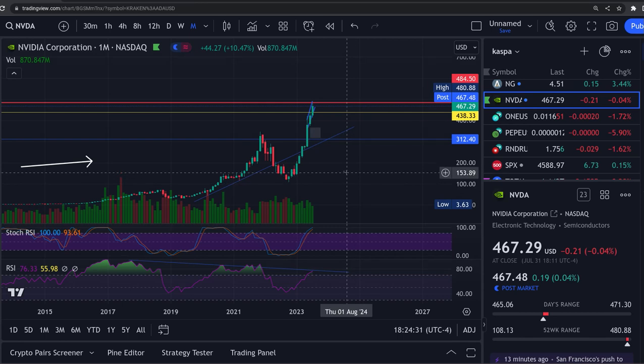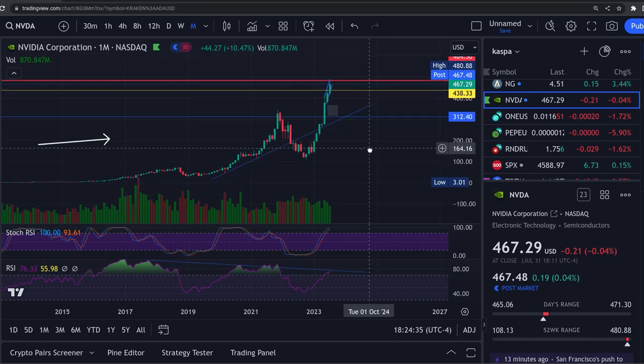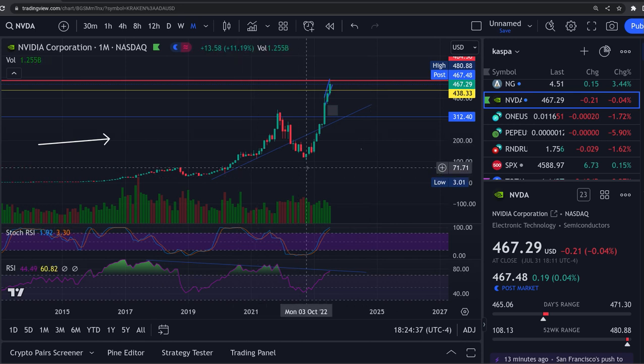Brian back here with another look at Nvidia. Okay, this is on the monthly chart. There's a few things I want to go over here with this thing. All right, I believe this thing is just about tapped out.